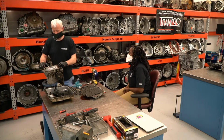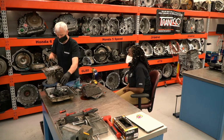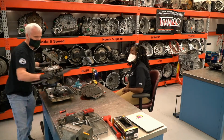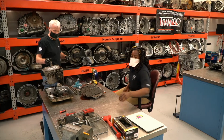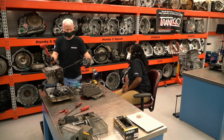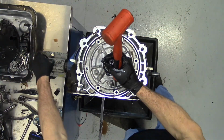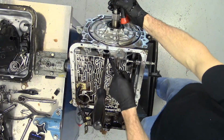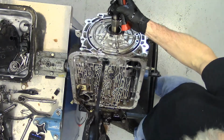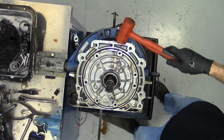Now, in the service manuals, they actually show a special tool to take this pump off, but you don't need one. I'm going to grab this pry bar. Can you hand me that soft-faced hammer right there? You can go into this opening in the case right here. I'll spin this around so people can see that opening. Right there, I've got my pry bar in there, and I'm going to pry down on it. That's going to lift this pump out of the case.